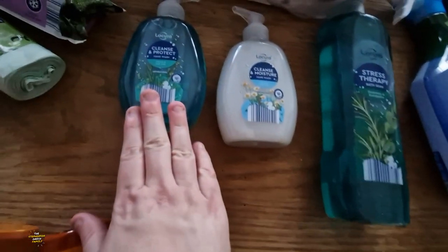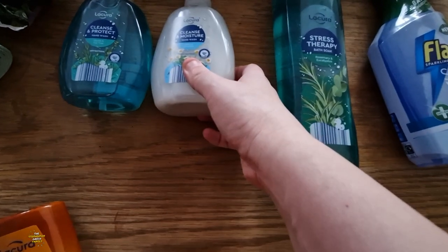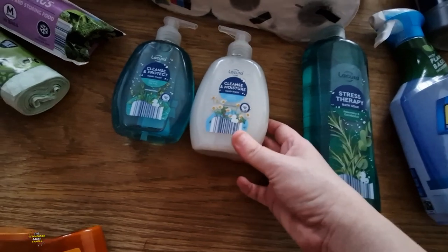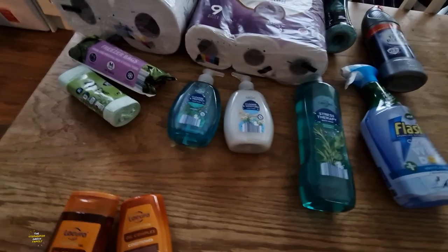I've got some hand wash, got some thyme and tea tree. We also got some jojoba and camomile. They're only 75p each. Again, we've got to throw it in. So much of that stuff, I think, with the kids washing their hands all the time.